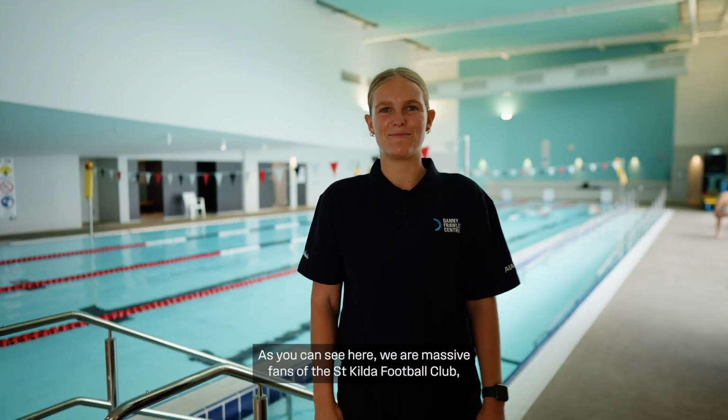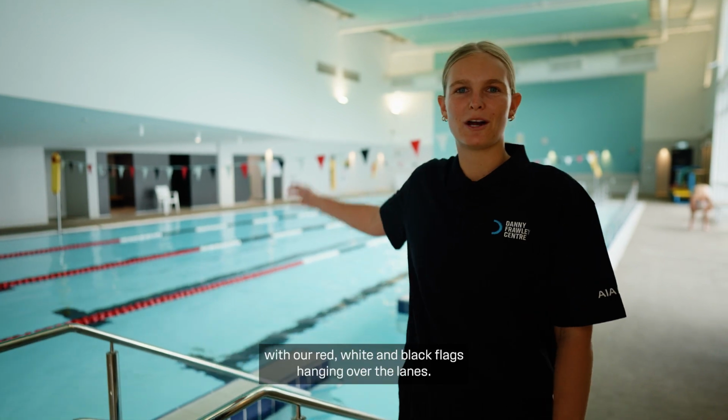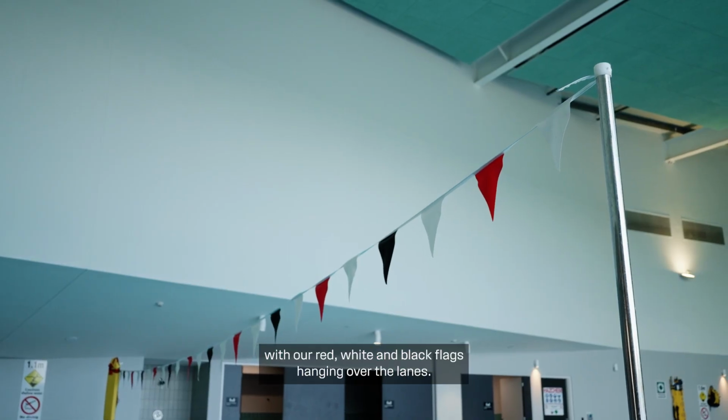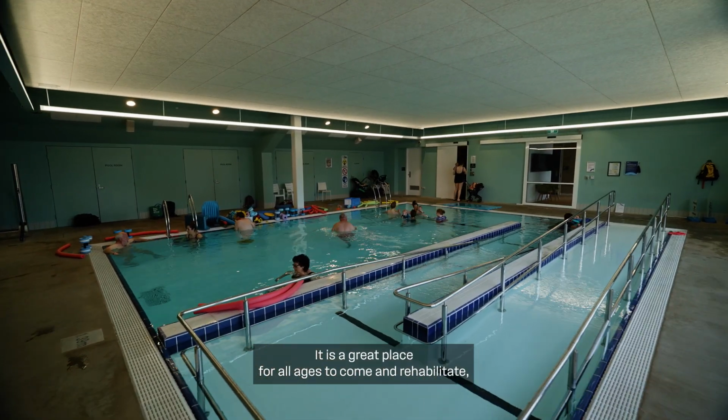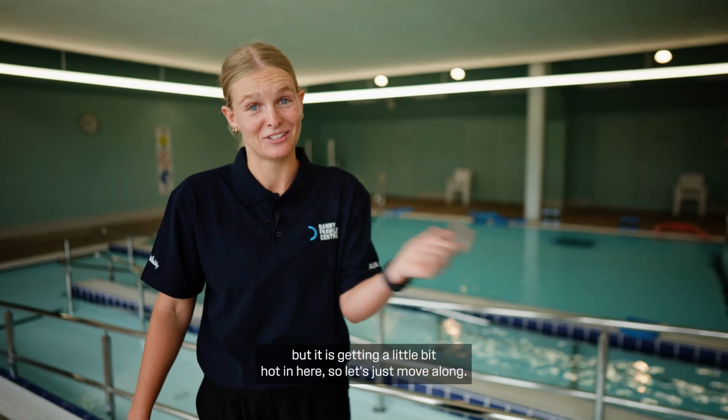As you can see here, we are massive fans of the St Kilda Football Club with our red, white and black flags hanging over the lanes. This behind me is our hydro pool. It is a great place for all ages to come and rehabilitate, but it is getting a little bit hot in here, so let's just move along.